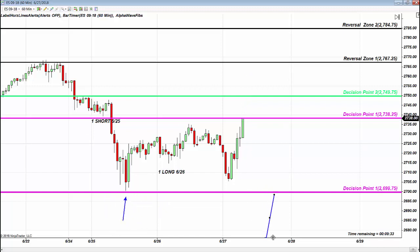This Fibonacci resistance has been present in front of you since Monday, was reached yesterday afternoon, and here it is in front of you right now. Absolutely expecting S&P at the next level. Next, what does a knowledgeable trader know?